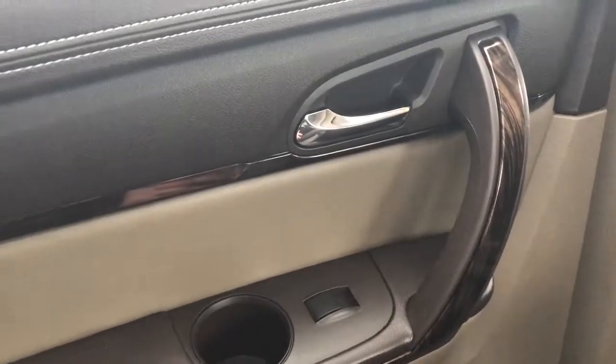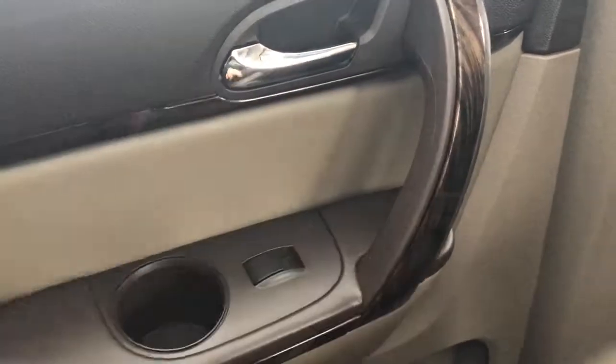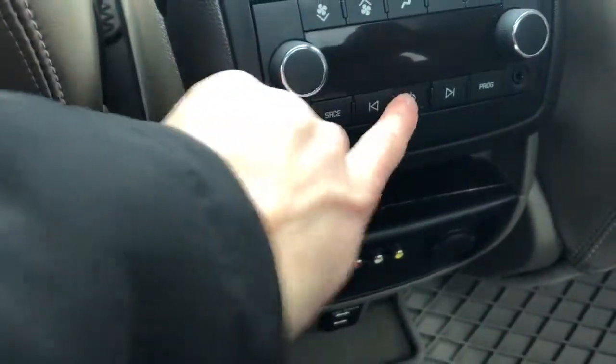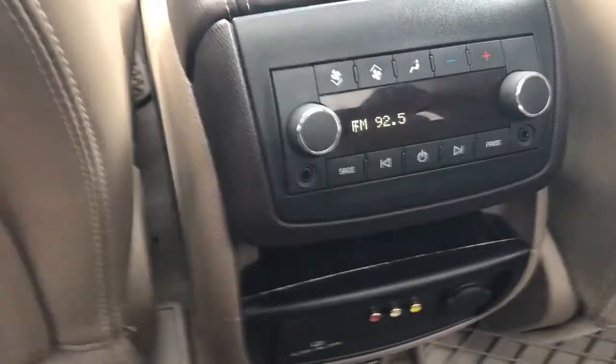Onto the interior rear of the Acadia, we have that same dark brown leather as well as our tan leather combination. We have our chrome door handle, our wooden accents in the door handle, as well as our window controls and cup holder, storage below. Back of the front seats we have our leather magazine holder, as well as our climate controls for the rear, as well as audio controls, 2 auxiliary inputs as well.